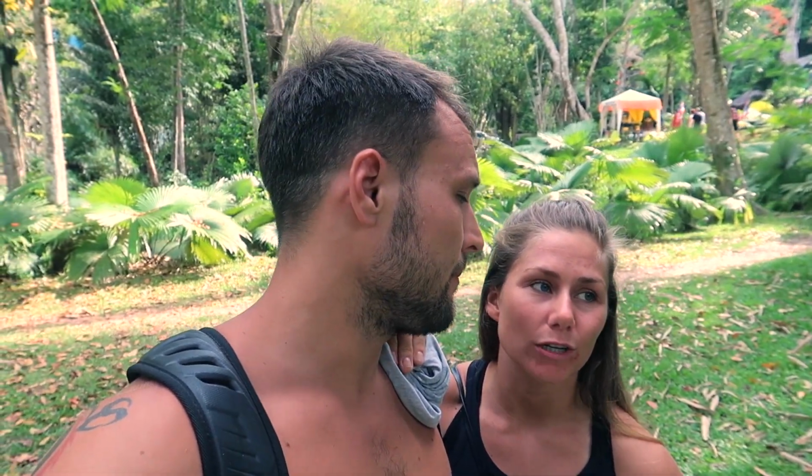Ladies and gentlemen, we are rounding off Bang Pae Waterfall. Suitable for young and old, probably best in weekdays if you want to avoid a lot of people here. It's very popular. But it's mostly locals. Which is kind of cool. So if you want to have some fun with the locals, then it's Sunday.